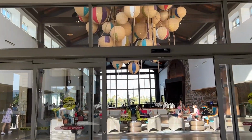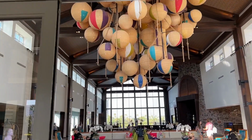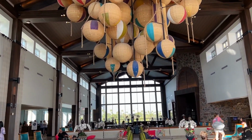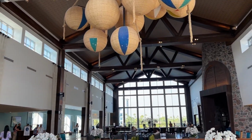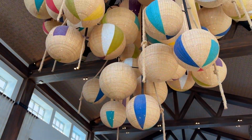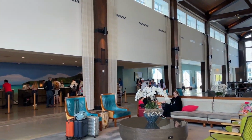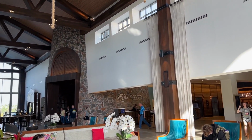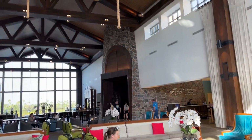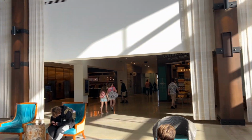Enter the resort. Got a beautiful view of Islands of Adventure directly ahead. You can see the lighthouse, Hulk's vertical loop, Dr. Doom's Fear Fall. Wow. And the theming, it's not theming, it's just decoration, a little atmosphere. Smells like perfume in here, as usual. Got the planning center. You're able to purchase your tickets there, which is pretty neat. Got a restaurant, which we're going to check out in a little bit.